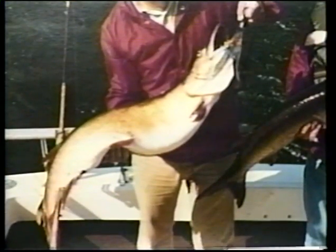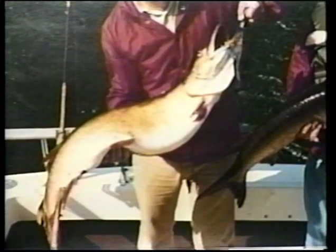The fish that Jim had, which was the lighter colored of the 2 fish, had a 15-inch catfish in its gut when we cleaned it. It had just started to digest the fish. So you get an idea of when these fish are on the prowl.